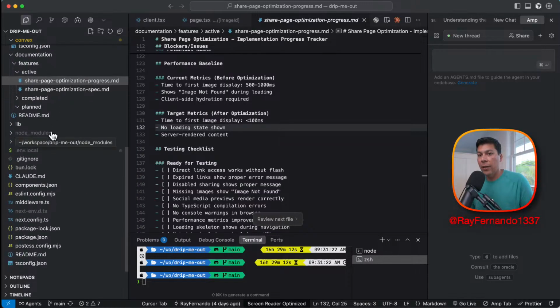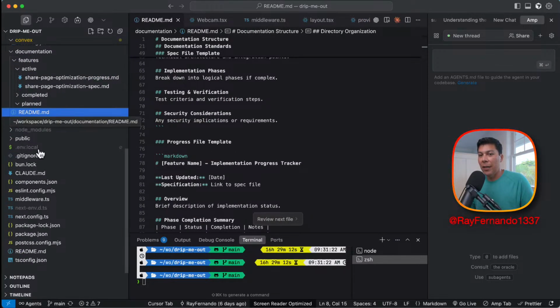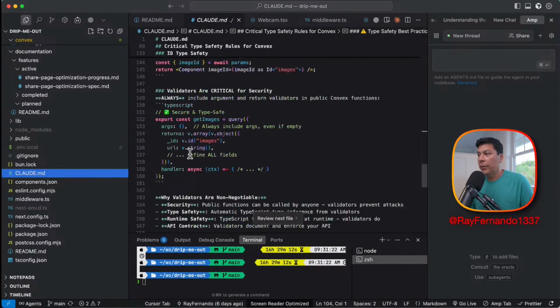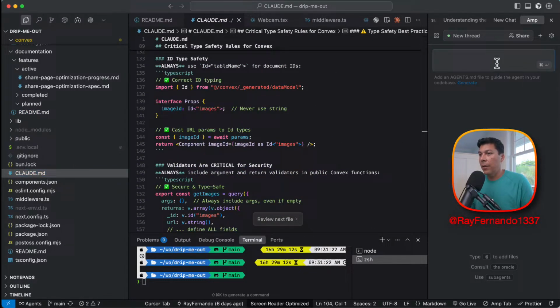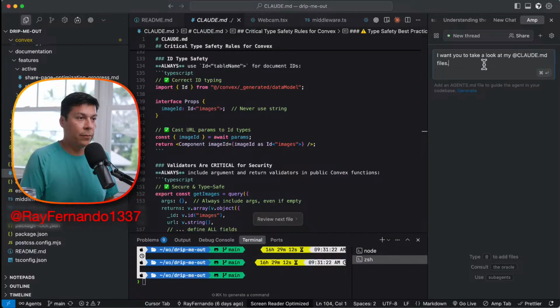So I'm going to see if I can convert it, because all throughout my code I have all these different readmes and Claude.md files that do really great stuff. I don't really know if I can convert them over and see if it can read all the different Claude.md files. So I think I'm just going to tell it to do that first. I want you to take a look at my Claude.md files.